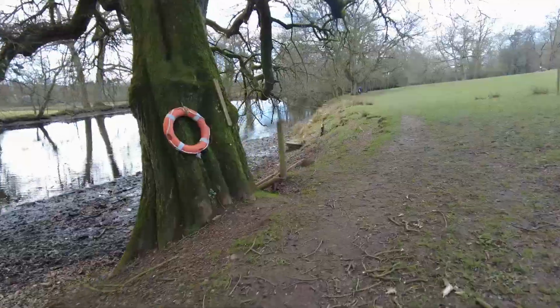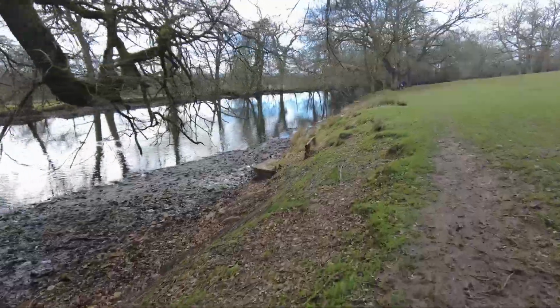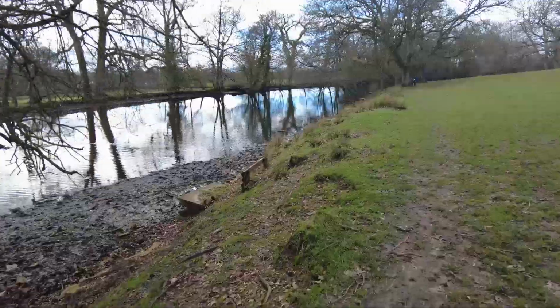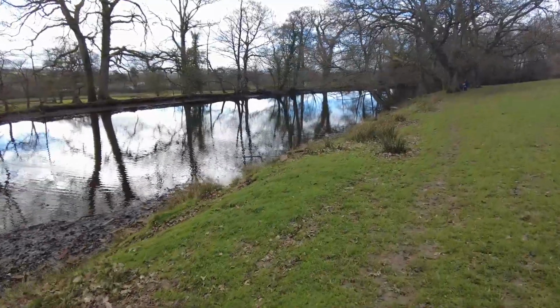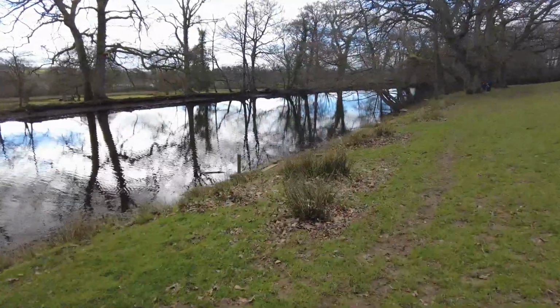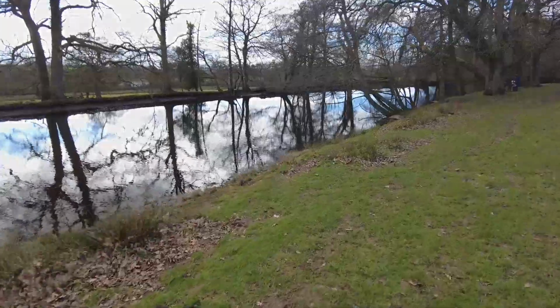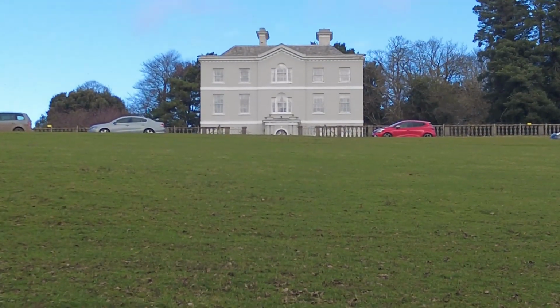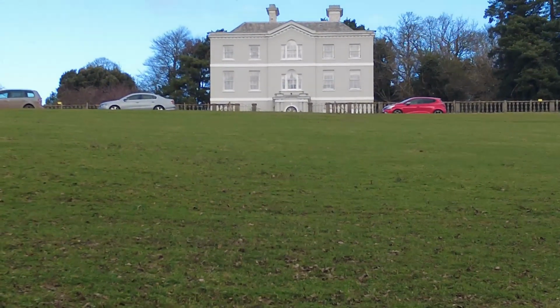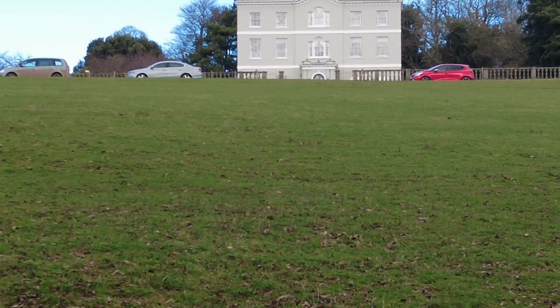And this is the ornamental lake that is part of the house. And it's a lovely morning, it's quite calm, and there's a bit of blue sky about, and there isn't very much wind. So I'm starting this walk this morning to show you a very, very fine house as the beginning of our walk, and we will finish the walk with another fine house in Uffculme.